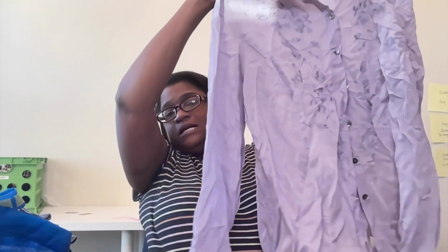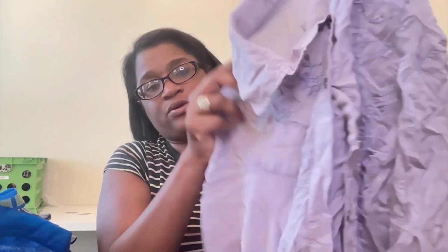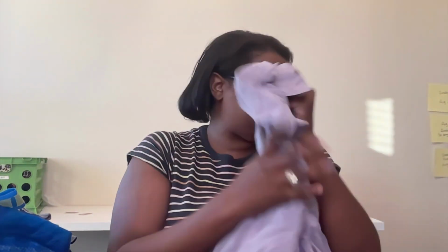Maybe in the future I will change my mind, but I'm not there yet. This I got because I thought it was just beautiful. It is J. Jill, and it's got this beautifully embroidered pattern on it. And I know it's a springtime color and it'll probably sit forever, but I just thought it was gorgeous.